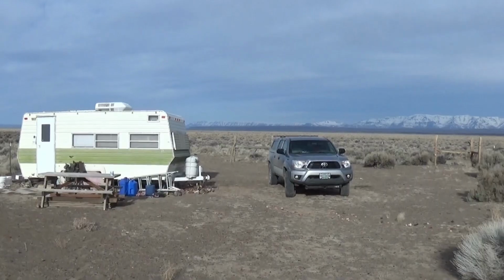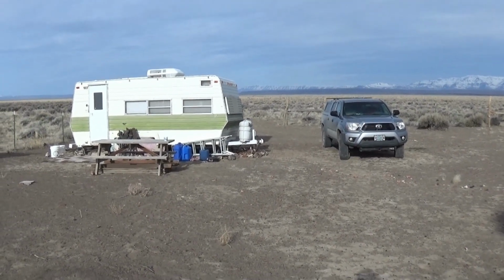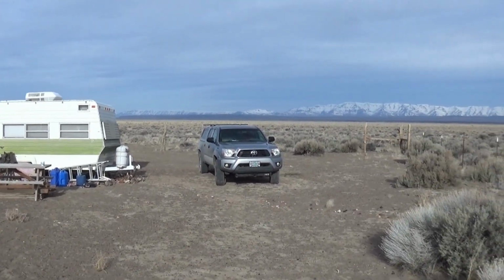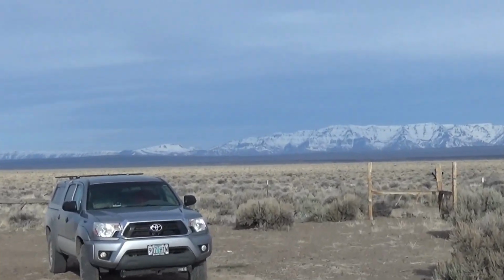We move into the trailer house, the old camp trailer that we have out on the desert property in the rain shadow of the Steens Mountains. And the Steens Mountains are supporting a healthy coat of white snow this year, and that is excellent news too. The ranchers are all pleased to see there's plenty of snow.